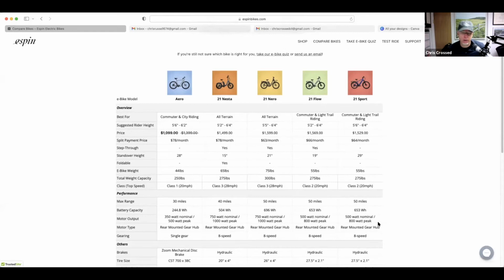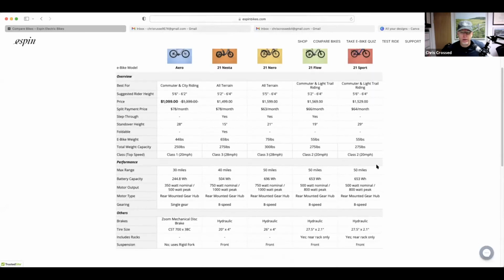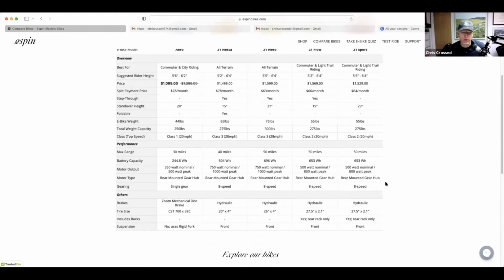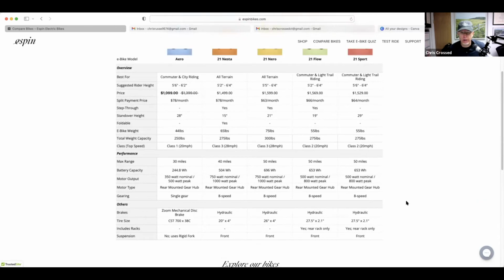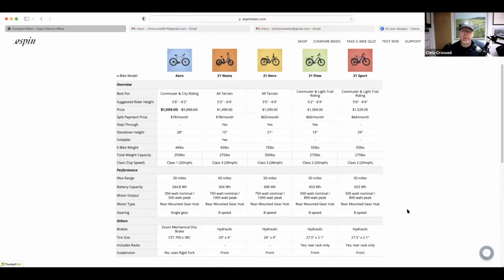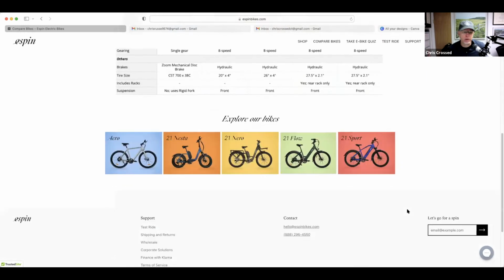And I love that aspect of it, because even the Sport is pretty stealthy looking. I got it in the matte black. This is the cobalt blue there, but it's a really stealthy looking bike, whisper quiet, that I don't think many people will notice that it's an e-bike. And that's kind of interesting as well. So that's good. These have 27.5 by 2.1 inch tires. They both come with rear racks. You can put a front rack on there as well. Rear mounted geared hub motor, of course, 8-speed, and really nice looking bikes overall.